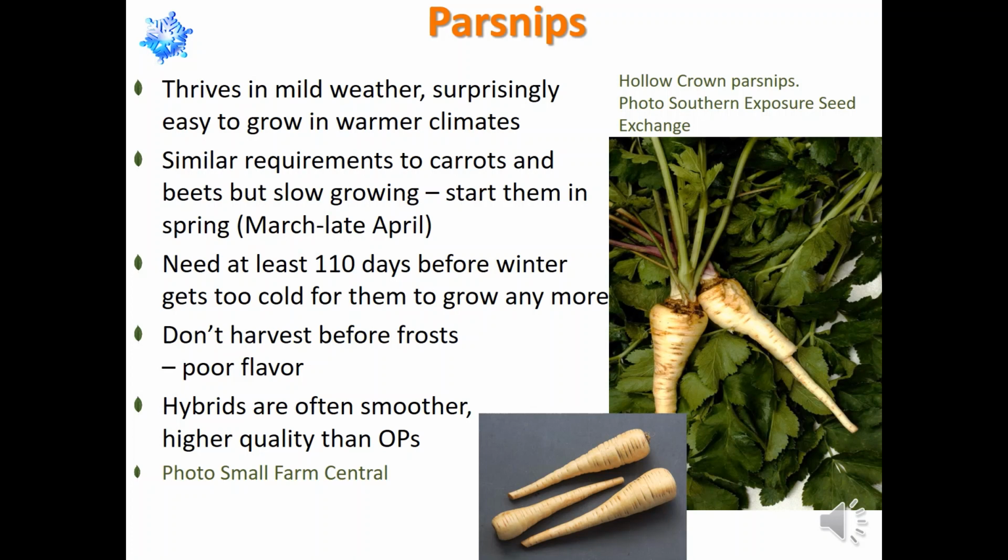And if you've grown parsnips before and you were put off by the odd shape and the hollow crown, you might be more happy to grow the hybrids, which are smoother, like you can see in the small photo there.